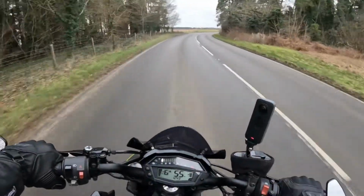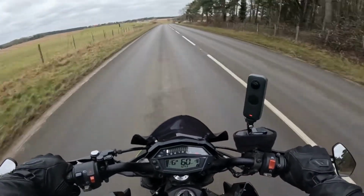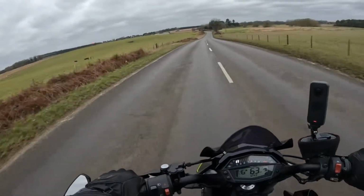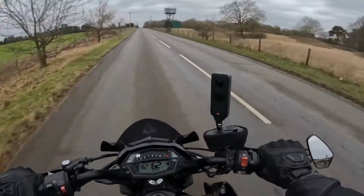There were two bikes that were in front of me. They must have been together because they're just plodding along, so I thought I'd go on with it and get past them. So today I thought I'd give you a little review on the Z. It's nice and clean. Talk to you about what I like about it, what I don't like about it.